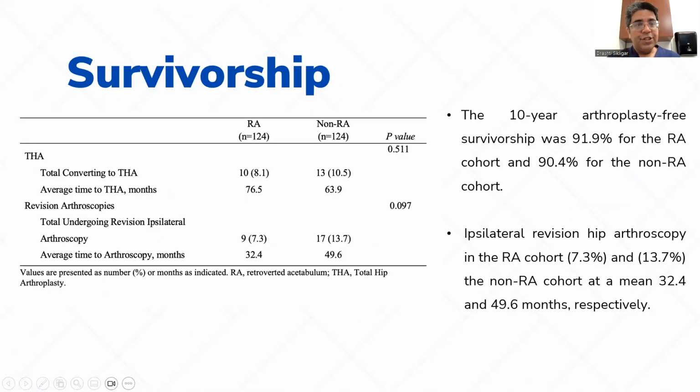In terms of survivorship, 10-year conversion to total hip in the RA group was 8.1%, and in the non-retroverted group was 10.5%, but this difference was not significant. Average time to conversion to arthroplasty was 76.5 months in the RA group and 63.9 months in the non-RA group.